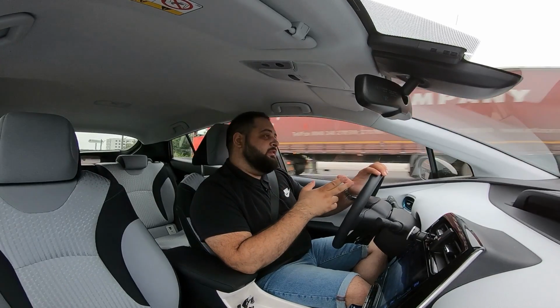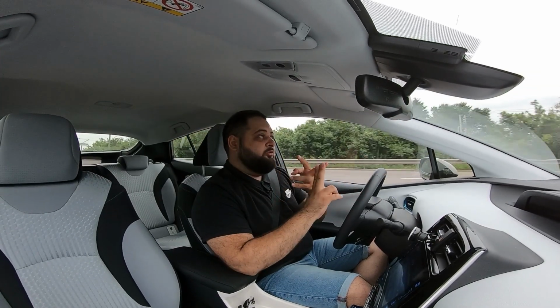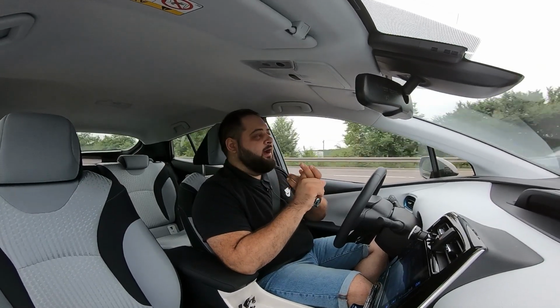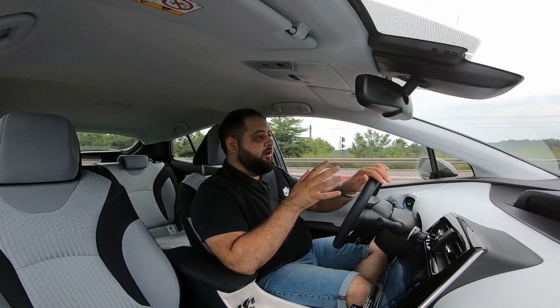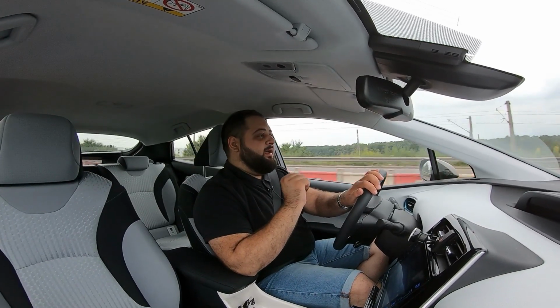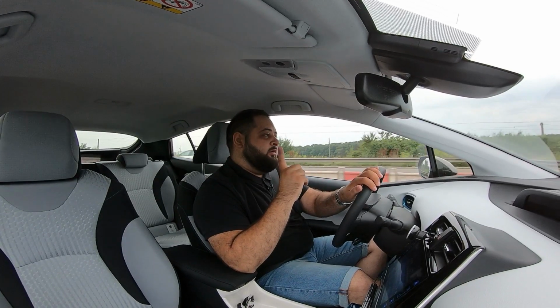I had 3 people in the car, I had luggage, and it was really hot out. Now, regarding this really hot out thing, the temperature was about 34 degrees Celsius, and this car has the solar panels on top.